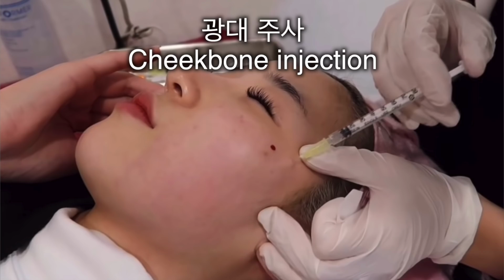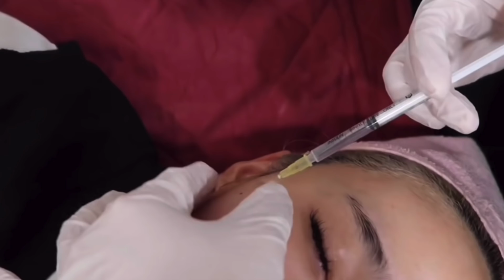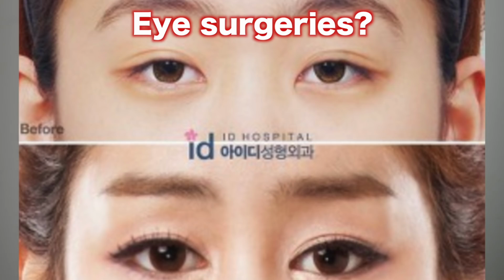If you don't want to go through with the surgery, you could get a cheekbone injection. I believe it's more like a botox where they try to melt the fat or melt the muscles. That is something I was very tempted by because I do have pretty defined cheekbones. You could see it coming out a little bit. If I ever wanted to get something done, maybe I would get a cheekbone injection, although it does sound pretty scary.